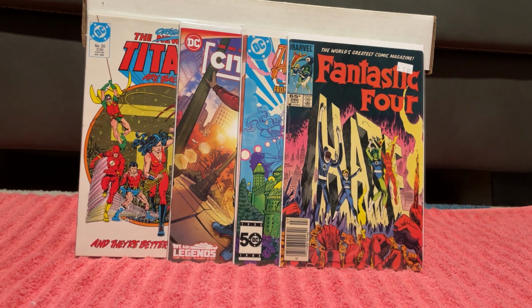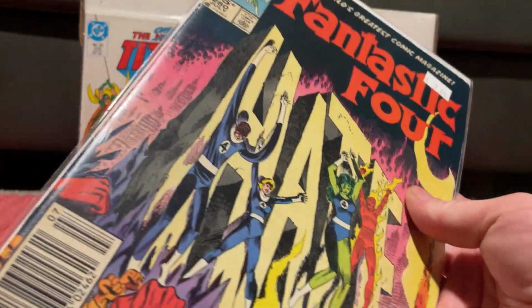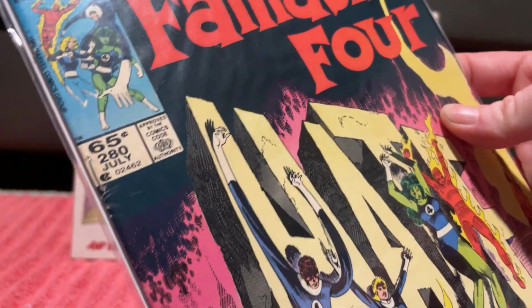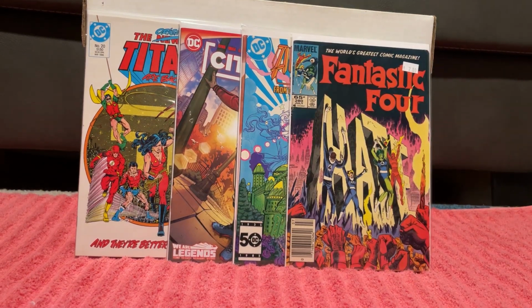This copy itself is not in terrible condition, but it's not pristine. Actually, it is pretty nice, but I don't know if you can see around the staple there. It's a little bit rough. But anyways, Sue Storm becomes Malice. It's a newsstand copy. Picked it up for $1. It goes for $8 to $15-ish on eBay, depending on the day.